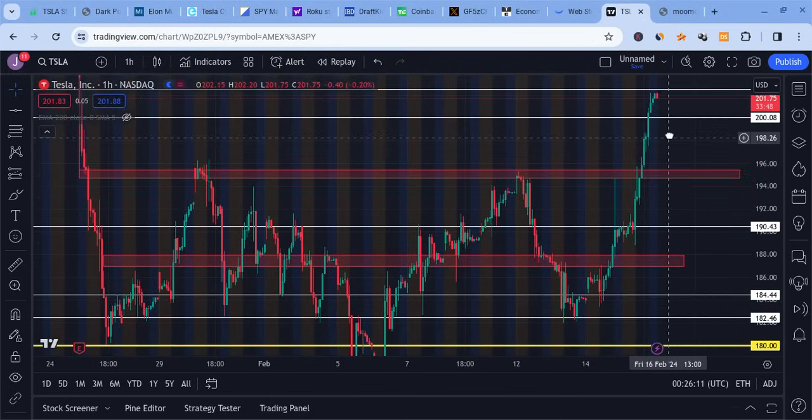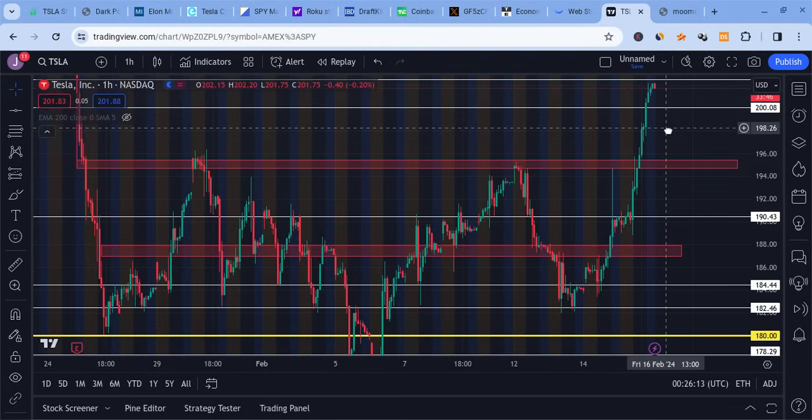If we break down, watch 200 as support. If we lose that, there's 198 and then 195 as supports. So watch them carefully, but the overall chart is still looking quite good.